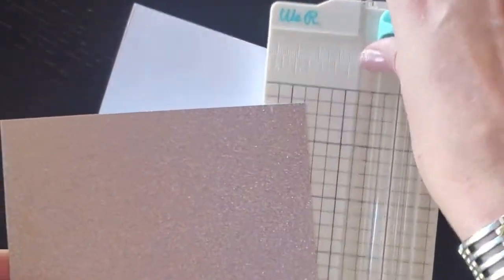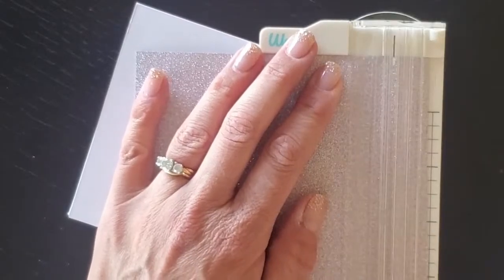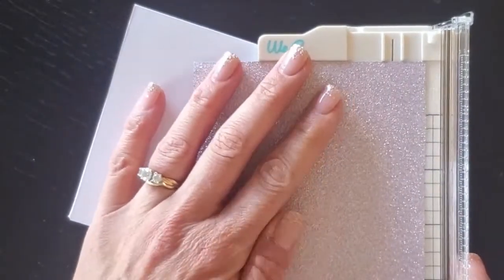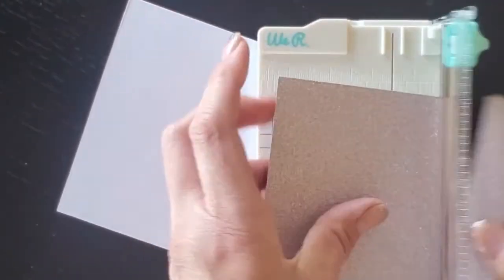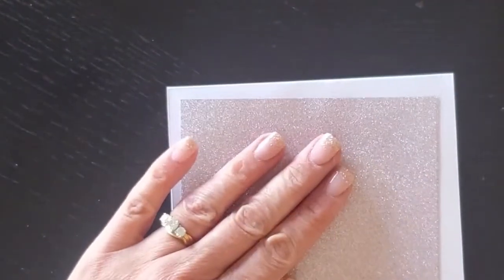I take my little trimmer, just my little card trimmer. And where did I mark? I marked right there. And I trim, and I marked right down there. Can I see it? Yes, I can. That's why I used white, so you couldn't see it. And it's not perfect, but it's pretty darn close, right?